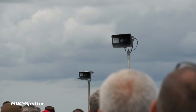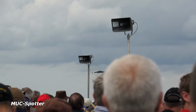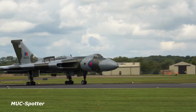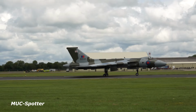So we're doing our best to keep her in front of the public eye and keep her going. We look forward to her performing for the rest of the season and indeed celebrating. We know the Vulcan aircraft has such a tremendous presence, doesn't it? Yes, the Americans used to call her the aluminum overcast because the sky goes dark.